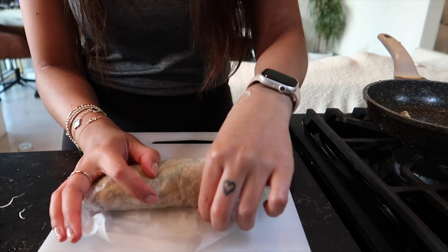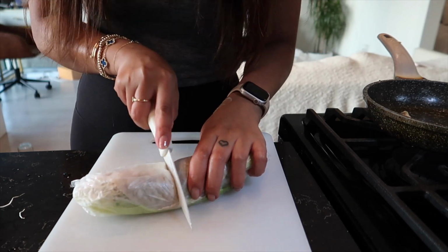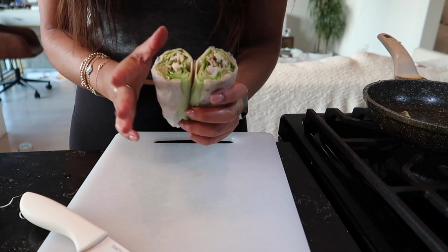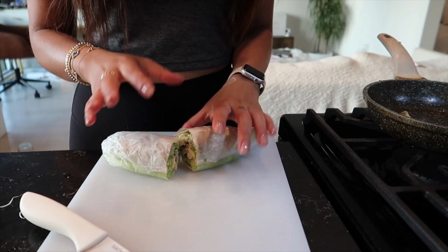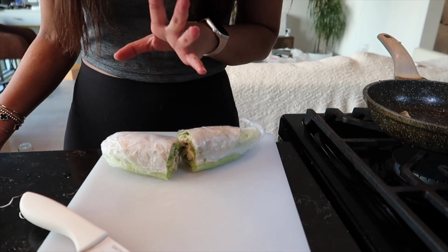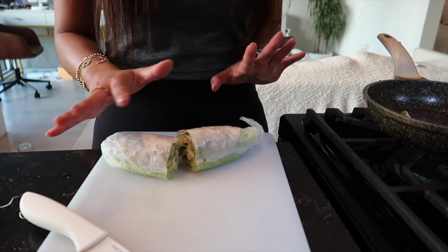I'm gonna do it like a spring roll. And that's my wrap. You can add more or less of anything. I know it looks like it's not a lot, but like I said, I am getting over a sore throat and being sick, so it still hurts to swallow food. That's the only reason why I'm not eating a lot today.